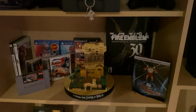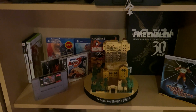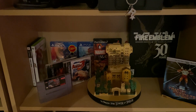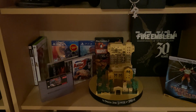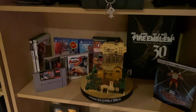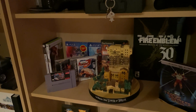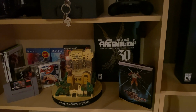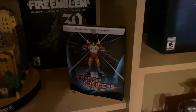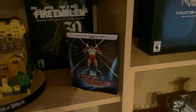Over here, kind of a mixed shelf, but big Street Fighter fan. Street Fighter 2 came out when I was 92, so would have been my graduation year. So we used to be always at the 7-Elevens, arcades, convenience stores used to have arcade machines in them, so we used to go at lunch from school and play Street Fighter. Just picked up this Transformers 4K Ultra HD off eBay. That was pretty cool.